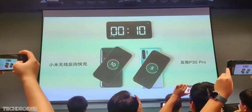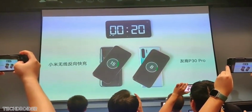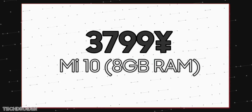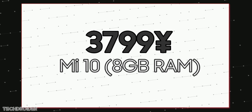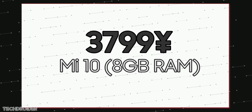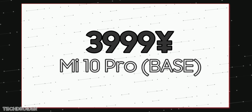Again, Xiaomi wins this race. Finally, the final leaked pricing of the standard Xiaomi Mi 10 8GB model is 3799 yuan, which is 38,000 Indian rupees or 540 US dollars. Again, this is the standard Mi 10, also the 8GB model. The Mi 10 Pro will cost around 3999 yuan for the base.